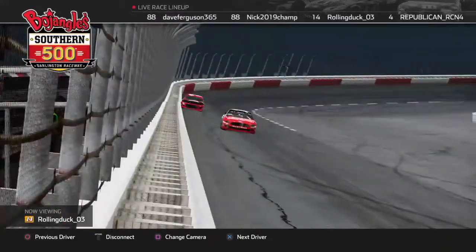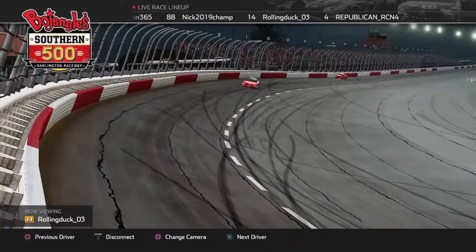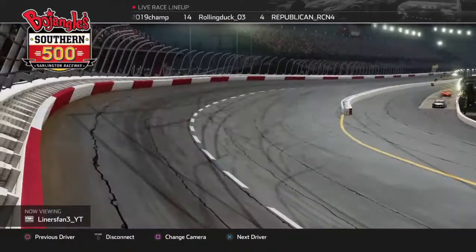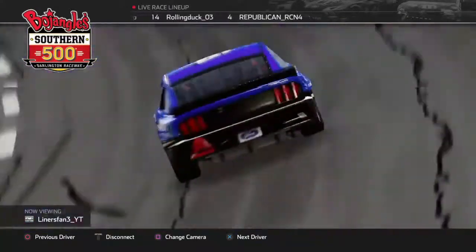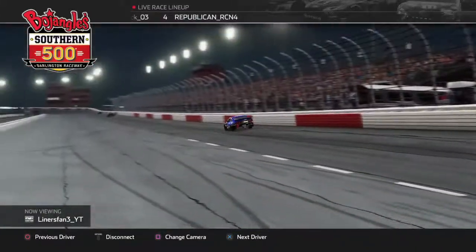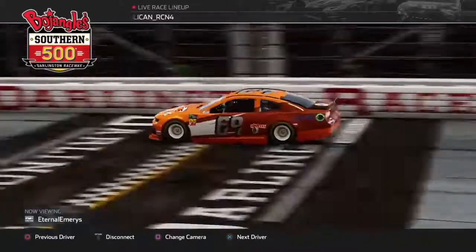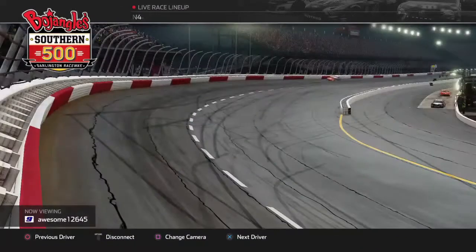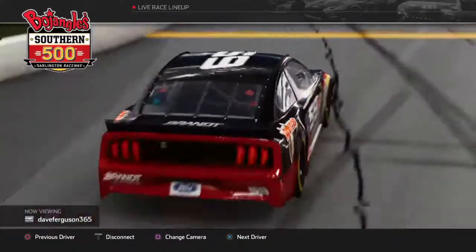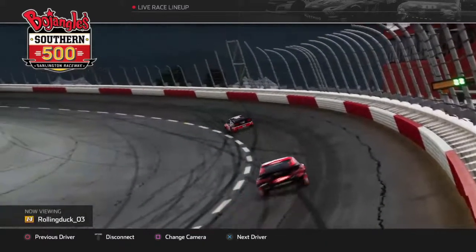So far the field has been very, very spread out, besides these 2 battling for the race lead. Let's look at where everybody is so far. Republican out of the race, G running 2nd. Liners is either running 4th, maybe, around there. Eternal is, I believe, a couple laps down, the 9. Beeple back there. I believe Awesome is running 3rd, but stuck behind the 69 of Eternal. Dave comes down pit road making his pit stop. He was able to stretch it far, saving fuel and tires.